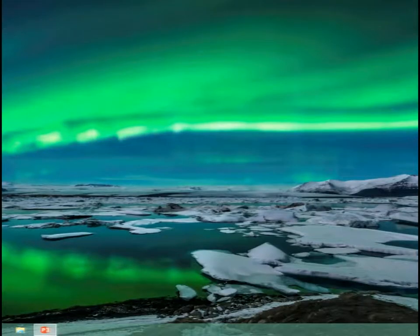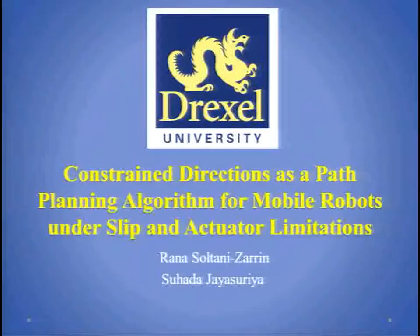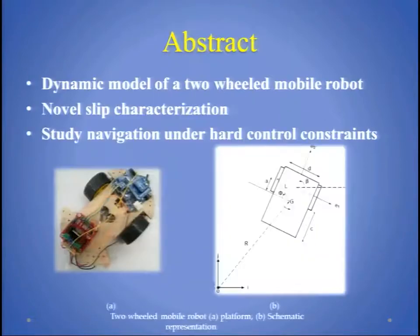Good afternoon, everyone. My name is Rana Soltani, and today I'm going to present the work I have done under the supervision of my advisor, Dr. Suhada Jayasuriya at Drexel University, on the problem of dynamic modeling and path planning of mobile robots under realistic constraints such as slip and actuator limitations.